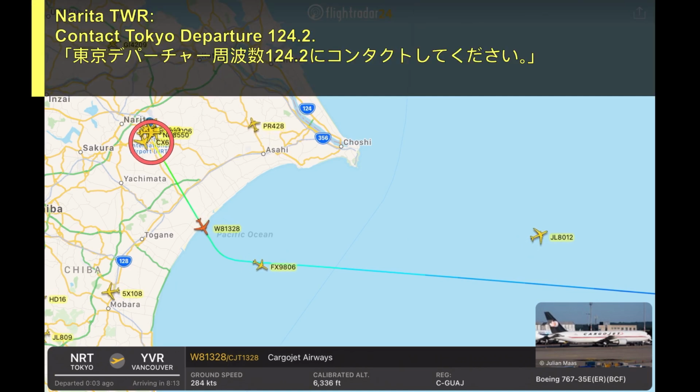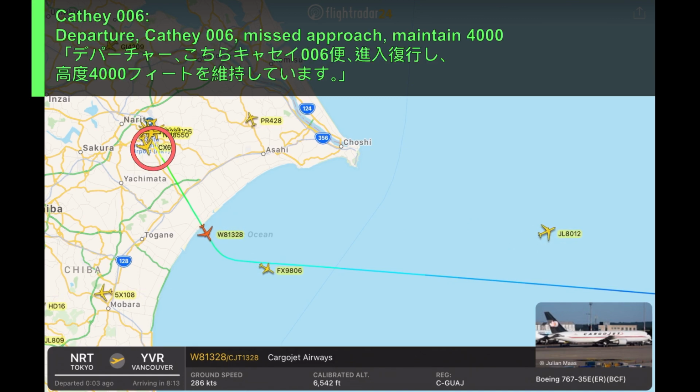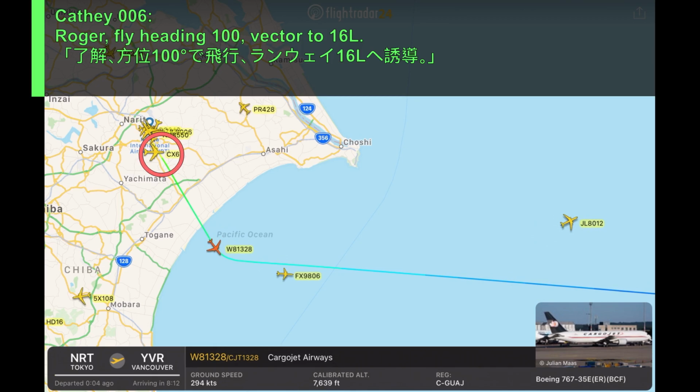Cathay 006, contact Tokyo Departure 124.2. 124.2, Cathay 006. Departure, Cathay 006, missed approach and maintain 4,000. Cathay 006, Departure, radar contact at 4,000. Fly heading 100, vector to Yankee 16 left final approach course. Roger, fly heading 100 and approaching 16 left, Cathay 006.